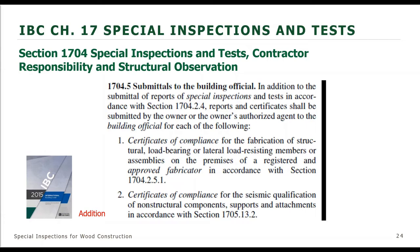And what this new section does is it takes language from other areas within the code and just consolidates it and puts it in this section so that the code official knows the list of certificates of compliance that need to be submitted. So these were elsewhere in the code and they've just been brought here for ease of use, for the code official to understand, and also for those responsible for submitting their certificates.